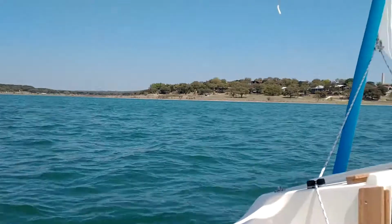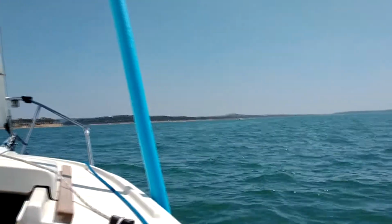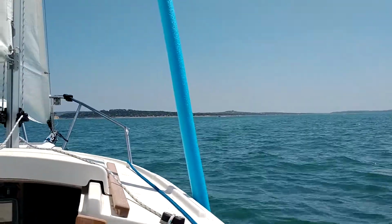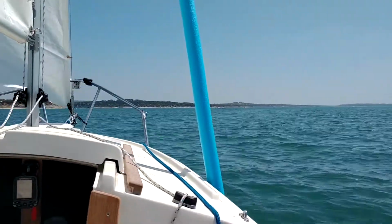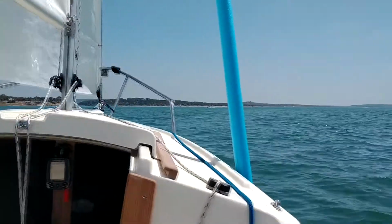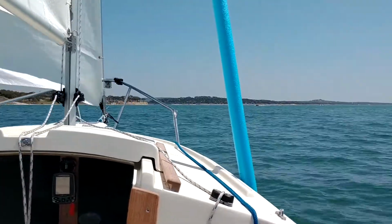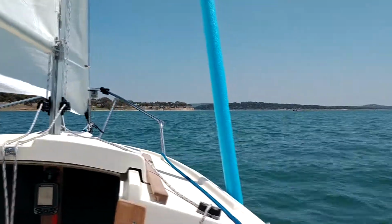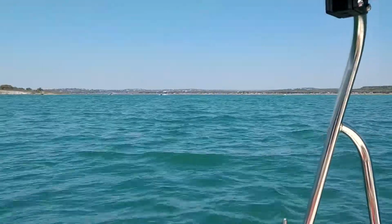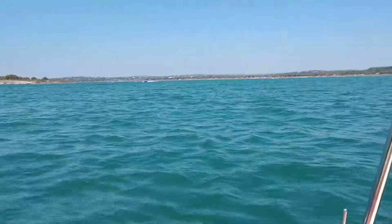It is definitely well after April. You can't see it, but I just had a whole bunch of boats just fly by me. I had to tack to get out of their way. Crazy summer boat people are out again. However, it's a good sailing day. About halfway down the lake right now.